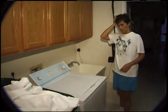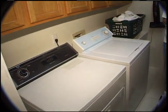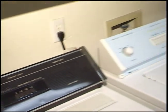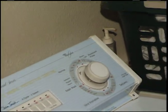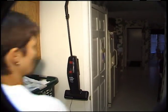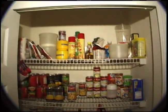Okay, let's go inside, to the front door. You can lead the way and give us a tour. There's the washer. Utility room. We have an alarm. Cabinet space up in here. Portable vacuum cleaner. The pantry in here.